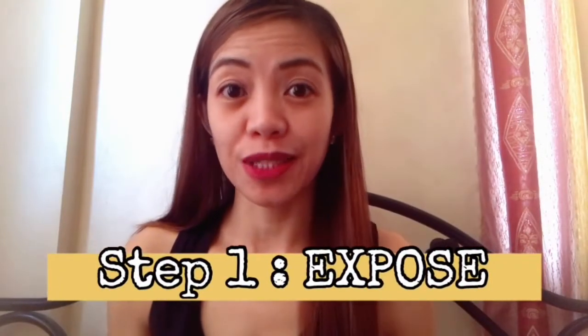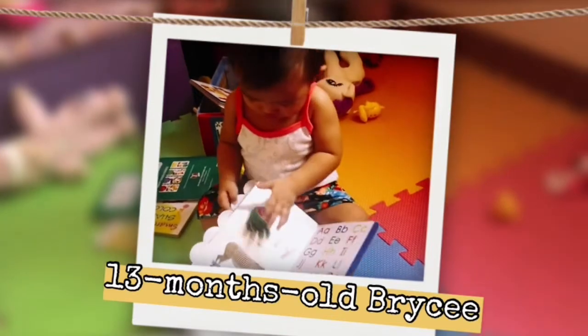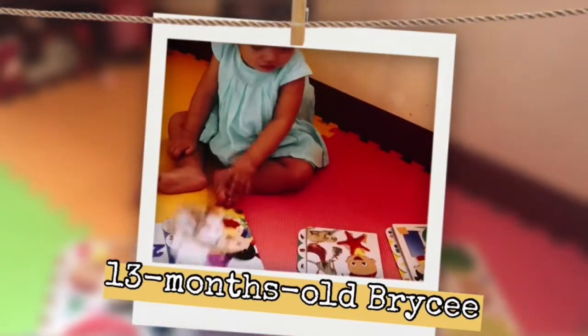First step is to expose. If you want to capture the interest of your child, let him or her explore the learning material that you want him or her to comprehend. Like my Brycey, we bought the alphabet book for her when she was 13 months of age. Since then, she started to explore with the book by flipping the pages and looking at the pictures. Likewise, she started saying the word book and became so interested with it. So every time I would say, we want to learn, so she will know already what to get. Like, she will get her book.